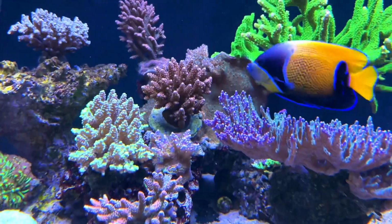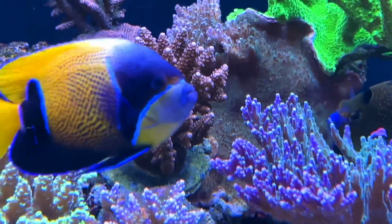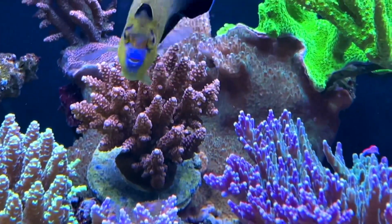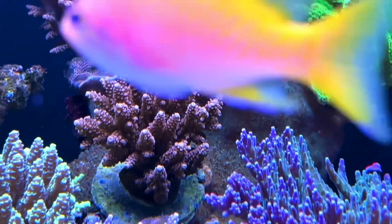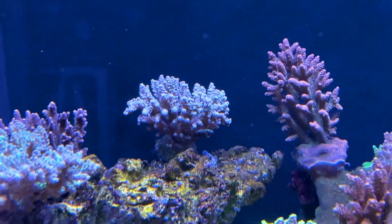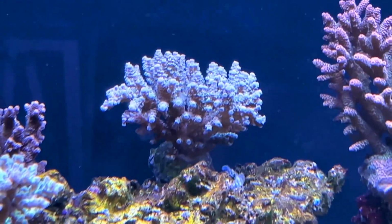Moving on. Not entirely sure what this is. Might be a vermiculata or something like that. Not entirely sure. It has lost its blue tips, but I'm sure they'll return shortly. Here's another tenuous, which has very good polyp extension. That's nice to see.